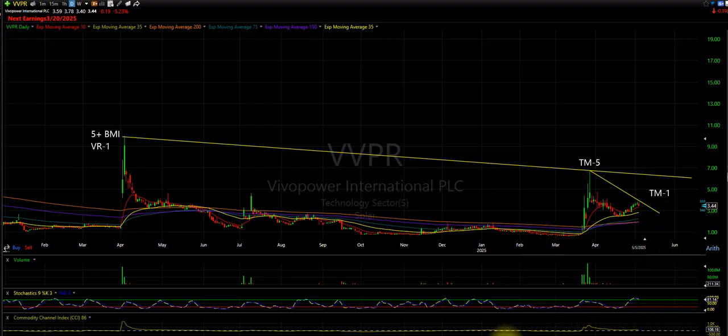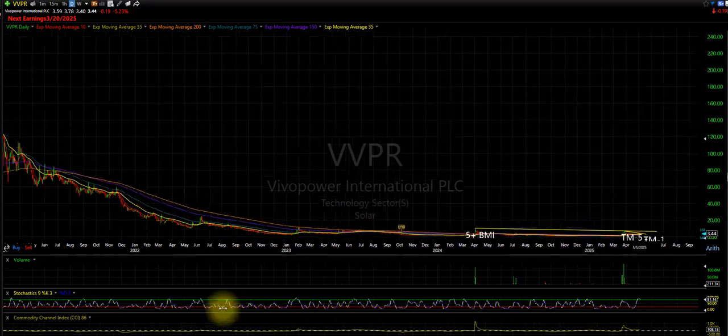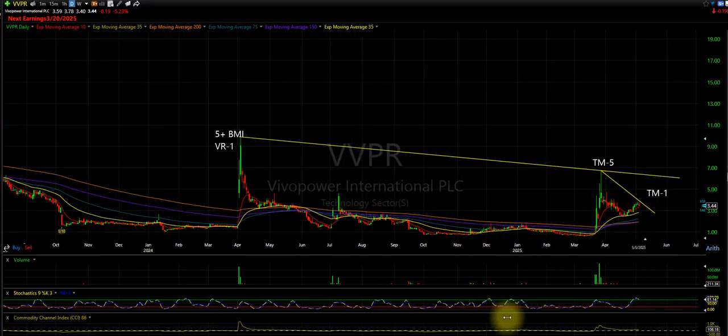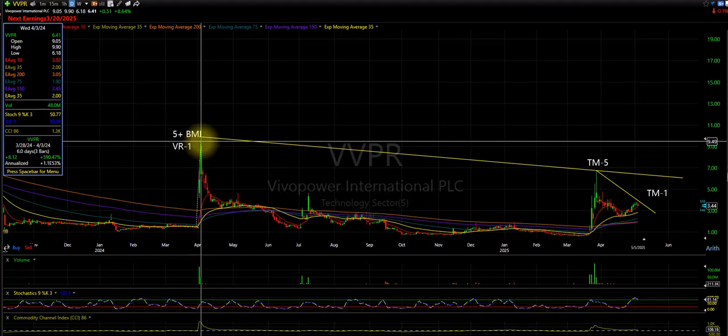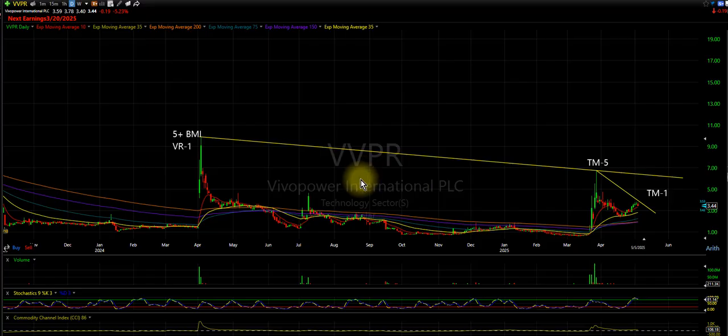That's pretty pie in the sky. You never know. These things can move, especially the high vector ones. 2 days, 5 BMI gains. Something's driving it. Look under the hood. This could be a decent one. It doesn't look like it's optionable, but it definitely has a nice chart. Again, VVPR, Vivo Power International PLC.